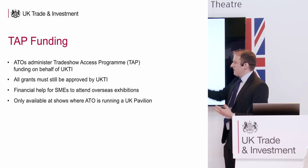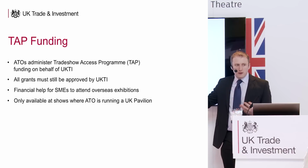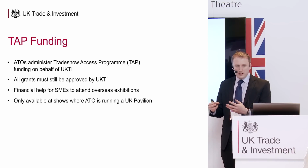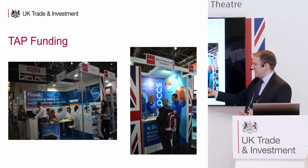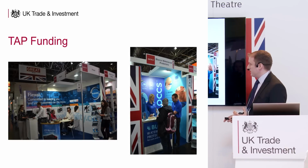And you look around the world and you see these big trade shows. Most of them have a group of UK companies who go and exhibit together on what we call a UK pavilion, which looks a bit like that. That's the UK pavilion from RehaCare last year.